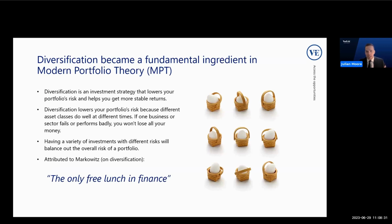Now, Markowitz was often quoted as saying that diversification was the only free lunch in finance. Diversification is an investment strategy that lowers your portfolio's risk and helps you get more stable returns. It lowers portfolio risk because different asset classes do well at different times. So if one business or sector fails or performs badly, you're not going to lose all your money.